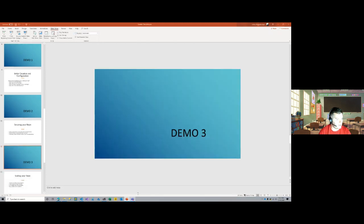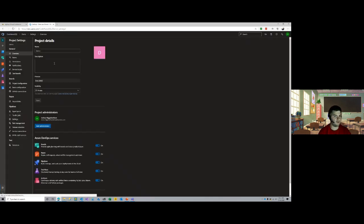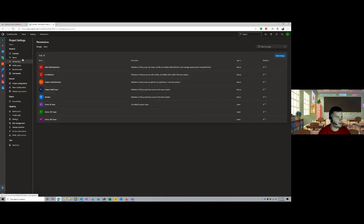Our next demo is going to be about setting up these permissions. We have a couple of areas that we need to address: one is at the repository level and one is at the actual branch level. First off, we need to go to permissions and create these groups. By default, you'll have these groups created when you create a new project in Azure DevOps.